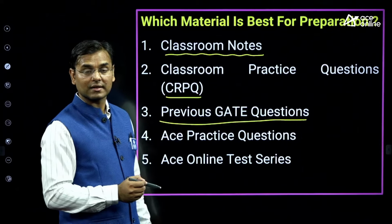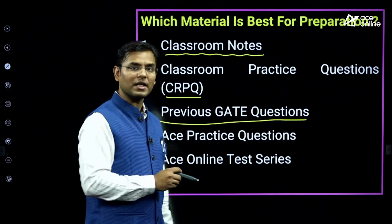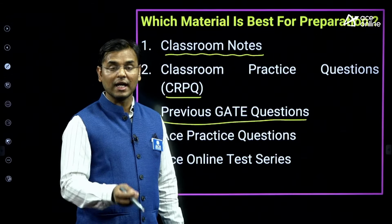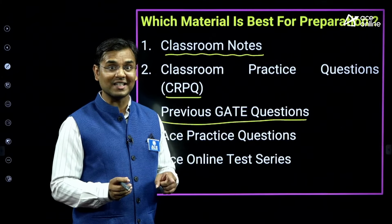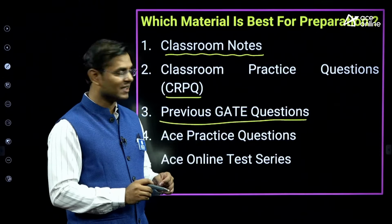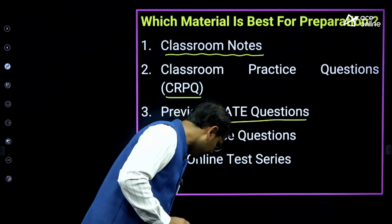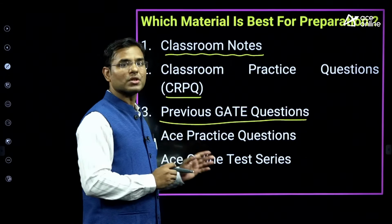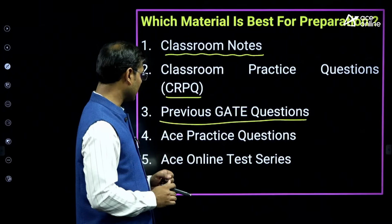Some students ask, sir, are PI previous year GATE questions important for mechanical? Yes, definitely. And mechanical previous year GATE questions are also important for the PI student. So you can prepare both the mechanical as well as the PI questions for this exam.